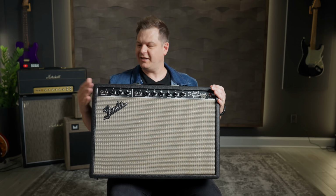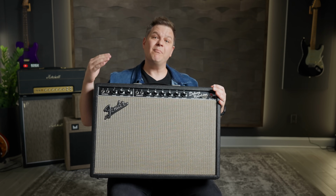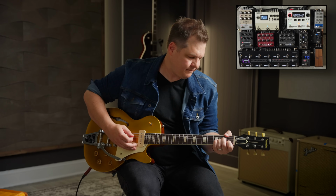We're going to let you hear it, give you the history on these amplifiers, and we might even compare it to a modern production vintage spec Deluxe Reverb at the end. I'm going to give you a spoiler. This one sounds better.